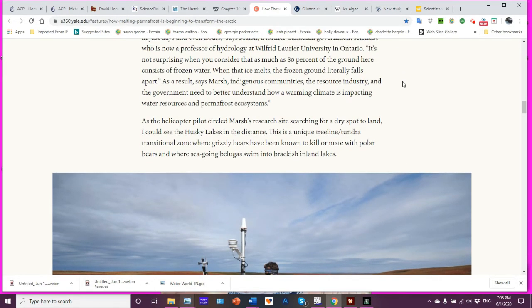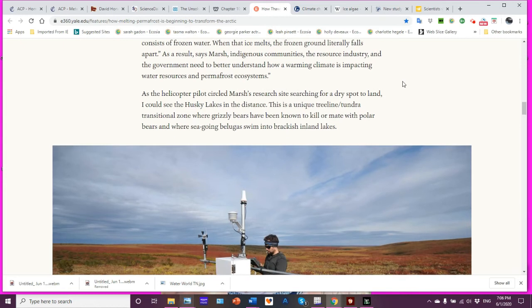Much as 80% of the ground here consists of frozen water. When that ice melts, the frozen ground literally falls apart. As a result, said Marsh, Indigenous communities, the resource industry, and the government need to better understand how a warming climate is impacting water resources and permafrost ecosystems.